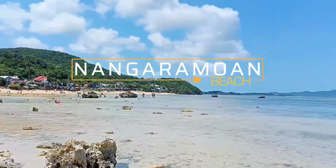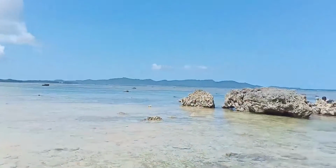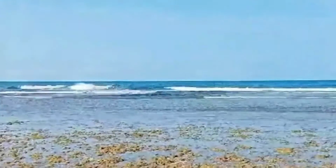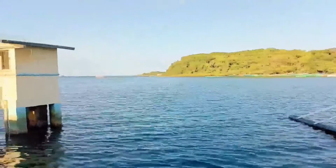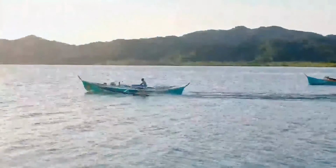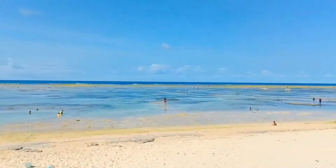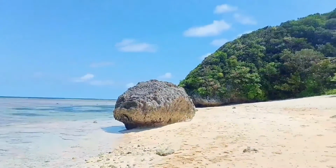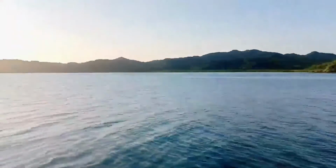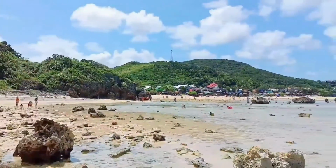NANGARAMOAN Beach. With its crystal blue ocean, white coral and rock formations, and lush green forest, NANGARAMOAN Beach is highly recommended for those who enjoy the sun, sand, and beach. Staying at NANGARAMOAN Beach is absolutely amazing, despite the fact that the area is not as developed as other popular and relaxing beaches in the Philippines. On top of that, NANGARAMOAN has the benefit of having few visitors, making it a great place to enjoy a stress-free getaway from the crowds and beach activities.